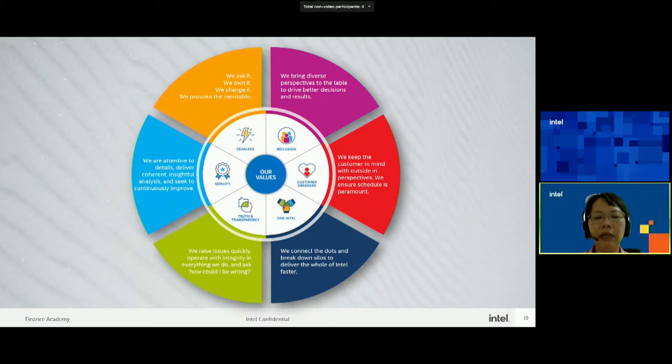We believe we may have a new hire or employee from a different background, like Malaysia, right? Malay, Indian, Chinese, there's overseas grads, there's local grads. All those diverse backgrounds bring a different perspective to the table for a better decision, right?